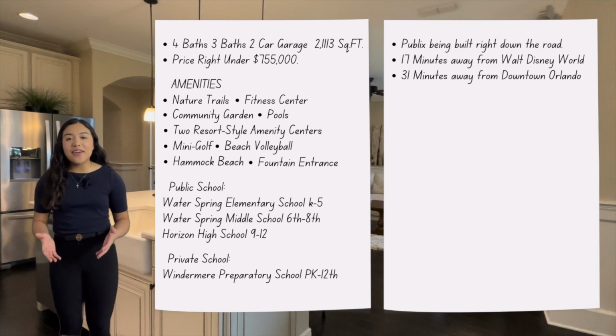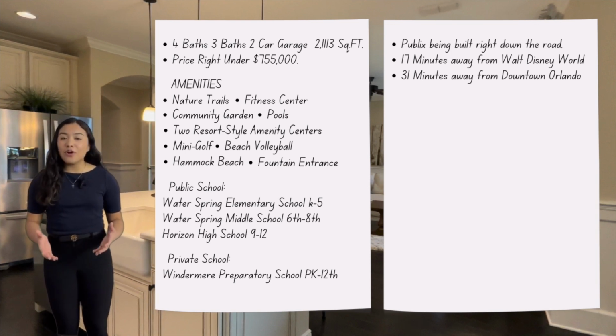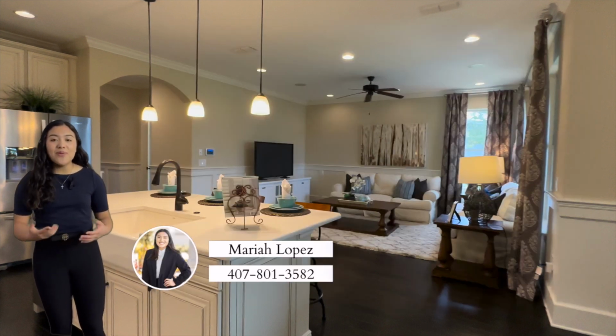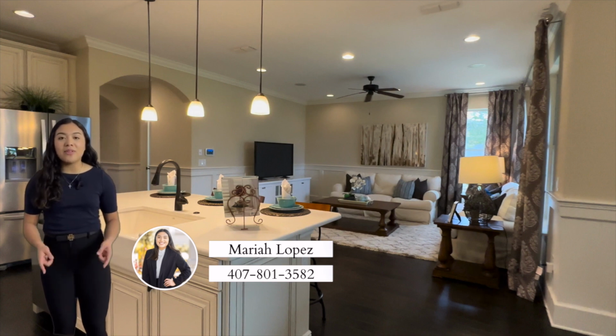For all my Disney fan lovers, we are just 17 minutes away from Walt Disney World and 31 minutes from downtown Orlando. Contact me right at this number if you want to know more about this area or other homes that I might have available that fits your needs.